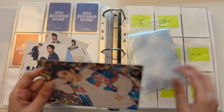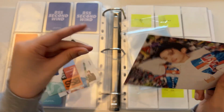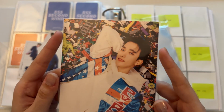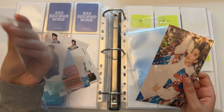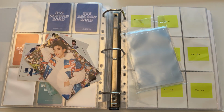Like, honestly, maybe the postcard is just a little bit small. Let's see. No, see, this does fit a little bit more snug. It's like just barely a little bit closer on the sides. So I think this one might have been an Ultra Pro one, so it probably was just what was used when I traded, and I just kept it in there.